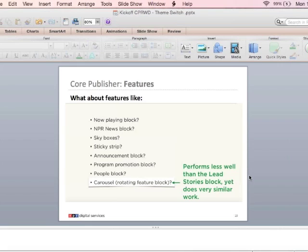Another block that people have been talking a lot about is the feature content rotator, or what some people call the carousel. We did a lot of usability testing on this block as well, and we found that it does perform less well than the lead stories block, but it does have a very similar purpose. And so now that we have created new feature blocks, we feel that what you were able to do with the feature content rotator is something that you can accomplish in the new blocks that we've created.